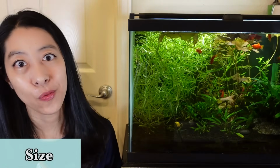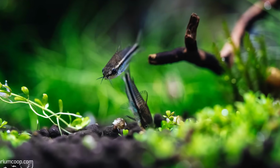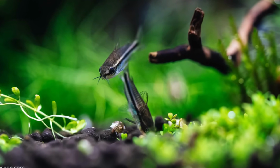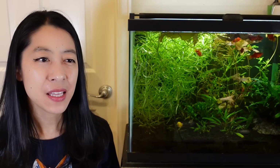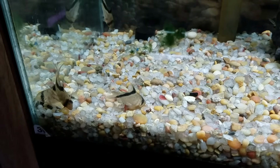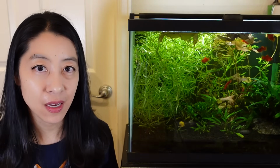For size, it really runs the gamut. You've got the Pygmy corydoras all the way at 1 inch long to the banded Cory Catfish, which is technically not in the corydoras genus, but they get up to 4 inches. I think adults mainly are kind of on average about 2.5 to 3 inches, at least the ones you can get in this hobby easily.